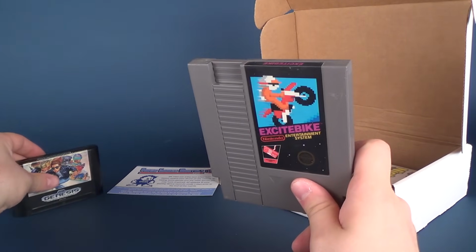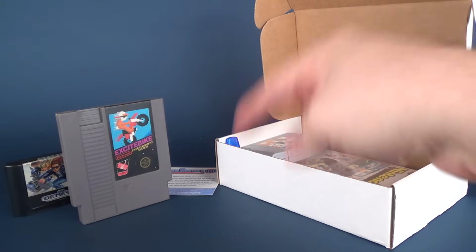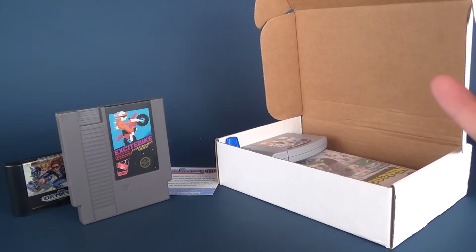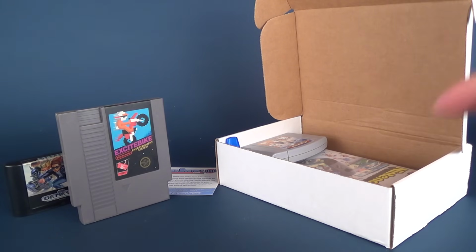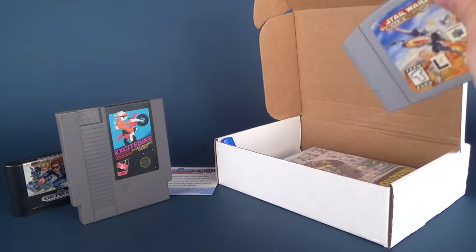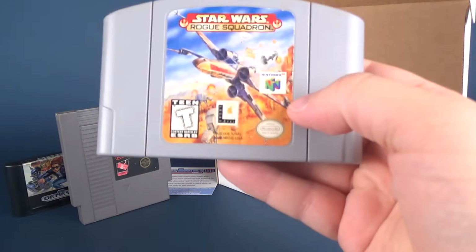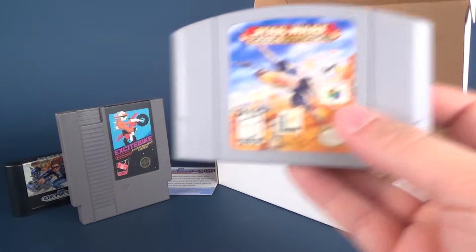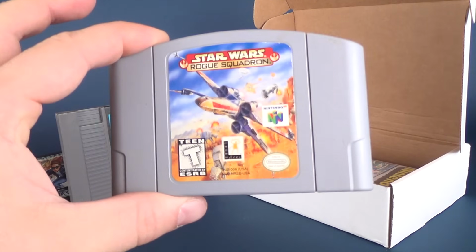Now, actually, FYI, prior to this month's box, I actually went in and I updated my preferences. So we'll kind of see if my preferences are updated. And actually, one thing inside is telling me yes. One title inside is telling me yes, my updates were accepted.